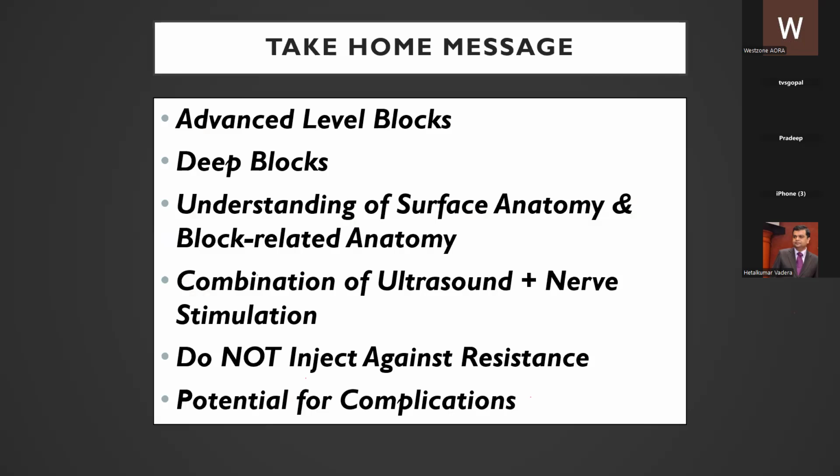So in conclusion, the take-home message. Both these blocks, the lumbar plexus and the sacral plexus blocks, are advanced level blocks. There is a potential for complications with these blocks. These are deeper blocks. In some instances, in big patients, we often encounter the sacral plexus at a depth between 8 and 10 centimeters. It is very important to understand and mark the surface anatomy on the patient before we proceed to do the block, and we must have a working knowledge of block-related anatomy.